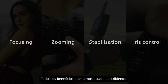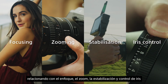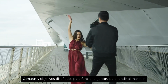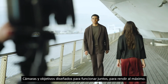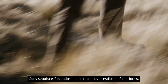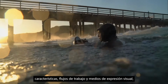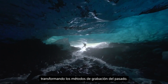All the benefits we've been describing, relating to focus, zoom, stabilization, and iris control, have been achieved and maximized thanks to the combination of the camera and Sony's E-mount lenses. Cameras and lenses designed to work together to perform at their fullest. This has only been realized because they were designed by Sony. Sony will continue striving to create new shooting styles, features, workflows, and means of visual expression, overturning the common sense methods of video shooting in the past.